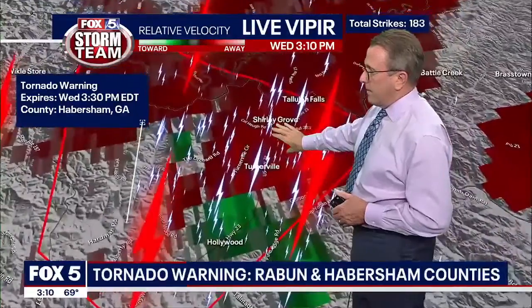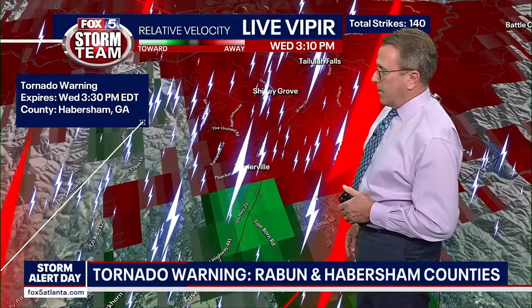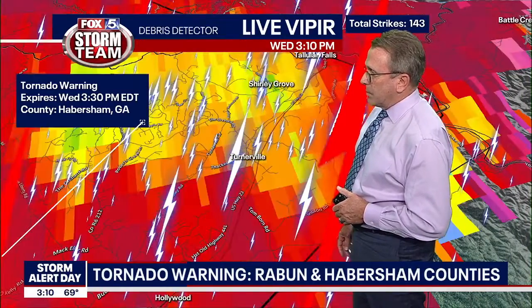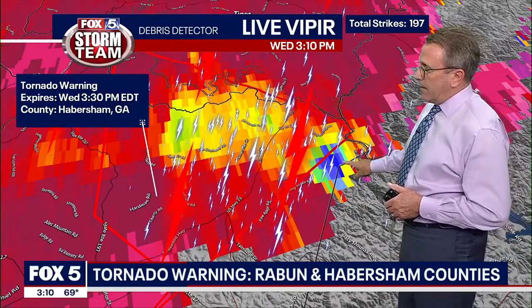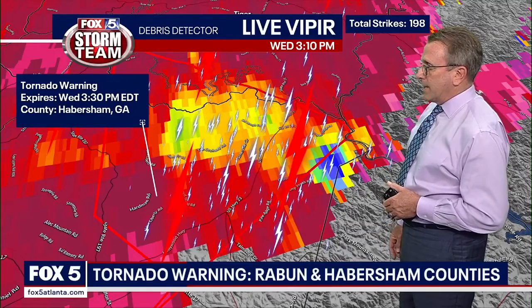Tallulah Falls area. And again, still showing quite a bit of that velocity signature with the winds going one way and the winds going the other way. How about the debris signature too? We'll show that, and well, there you go. There it is right there. So that's all the debris that's being lifted right now and pushed by the upper level winds up to the north and east. So unfortunately, it does look like it's doing some kind of damage.